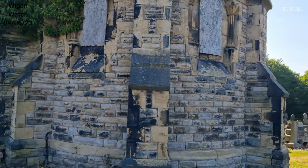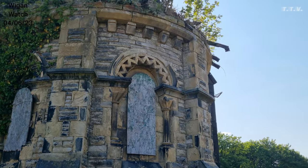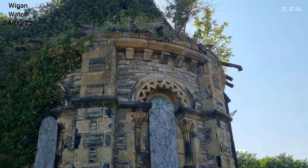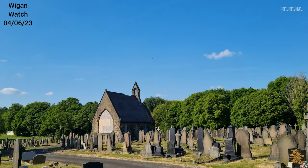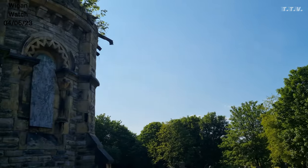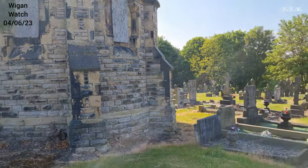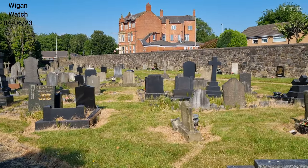We don't want this to fall into the ground like many other buildings in Wigan are doing, because they're not being looked after. So if they need our support, let's do what we can, shall we? And try and save these for future generations, and also past generations as well.